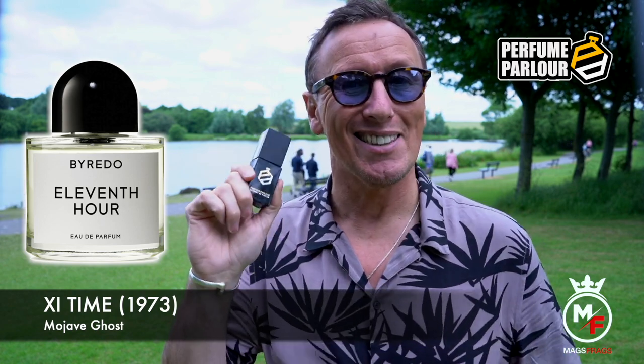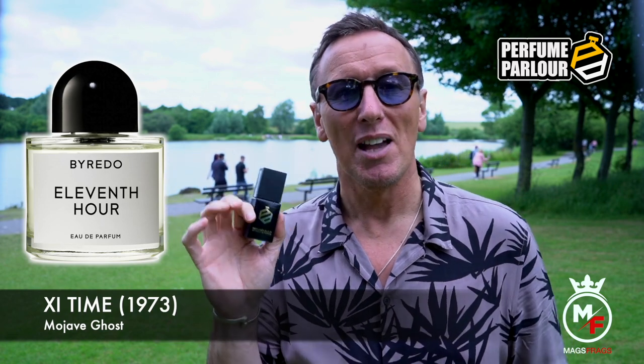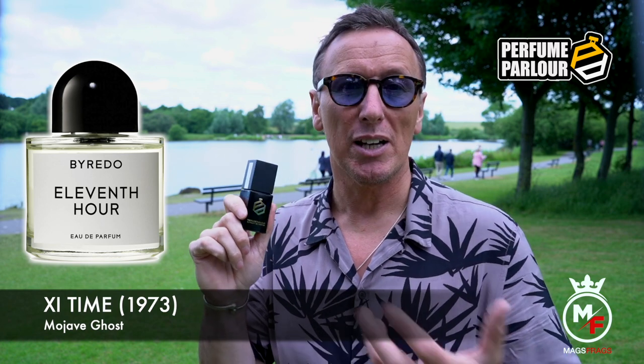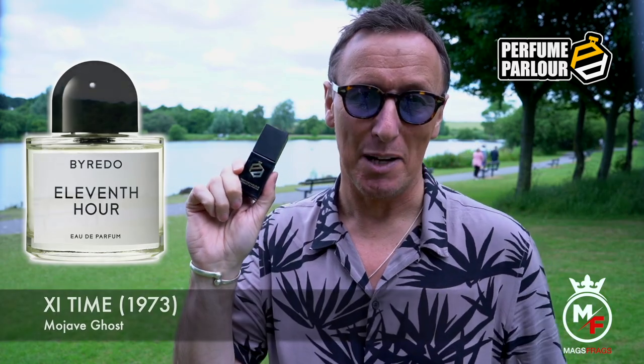The performance isn't that good in terms of its projection and it does sit fairly close to the skin. However, I sprayed it on a tester strip just yesterday and I could still smell it this morning when I got up, so it does stick around mildly for a good period of time.